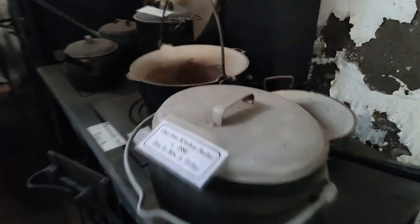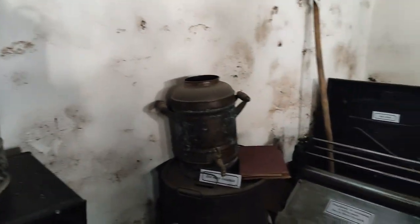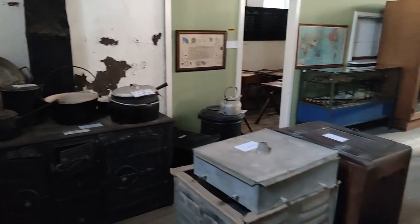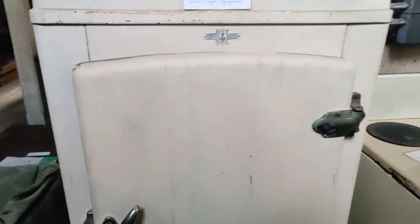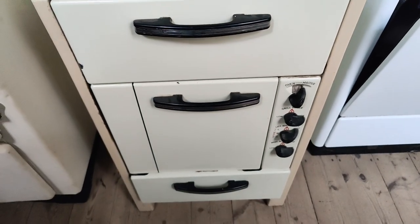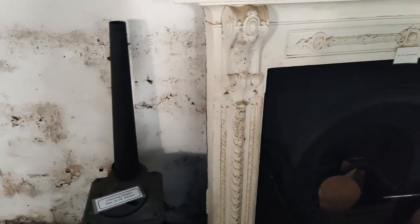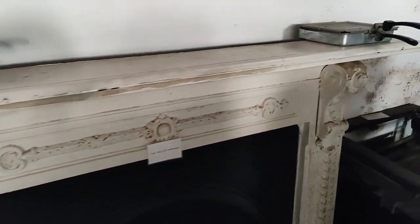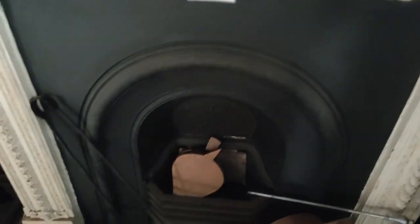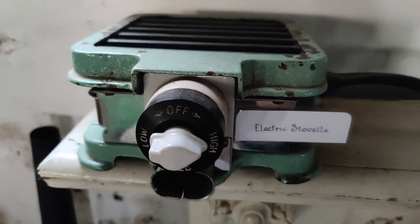The old pots. Wow. See, this is what it's all about, guys. What it's all about. The old-fashioned stove. Electric and electric. Fireplace, but someone's taken it out. That's pretty cool. Electric stove or something like that.